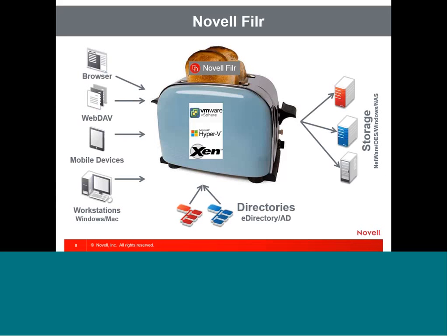Through Novell Filr, not only can you access your files in terms of opening them, modifying, saving them, deleting them, and all those kinds of things, but you can also share them with other people. So when you share those files, your internal users as well as external users can use things like the browser or even a mobile app to get access to those same files.